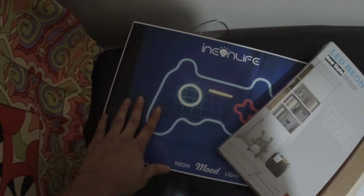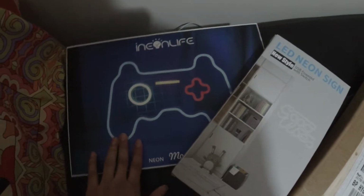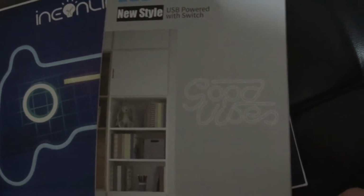So today I'm gonna decorate my room using these neon lights I have here. So I got a couple of them. So this one looks like the gaming one, and this one is like the sign of good vibe or something. And this one, the one I have here, is the personalized one with my name.